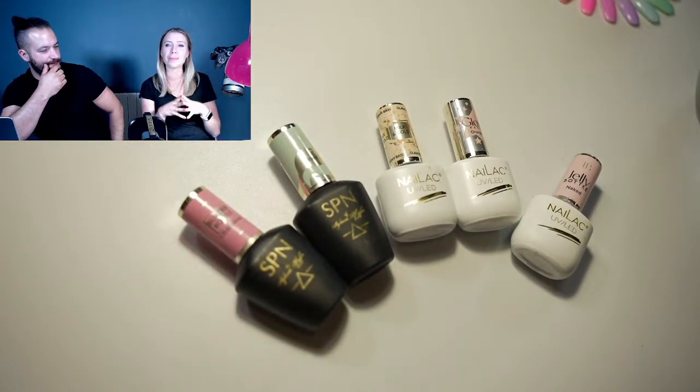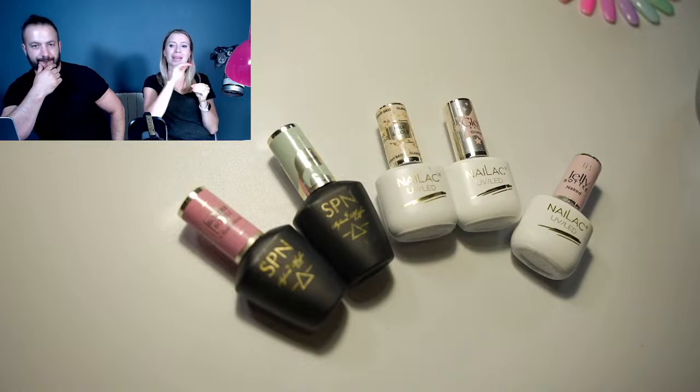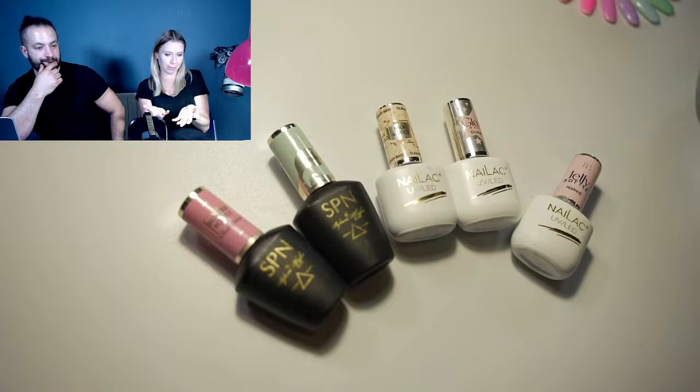Can you explain basically what this builder in the bottle is? From my understanding, this is a product with which you can build the nail, give it a strength layer, a thicker overlay layer. Then you can build the nail a little bit, build the apex. I'm not building an apex, but this is how it's called. And it's a soak-off product, which you can soak off in acetone.